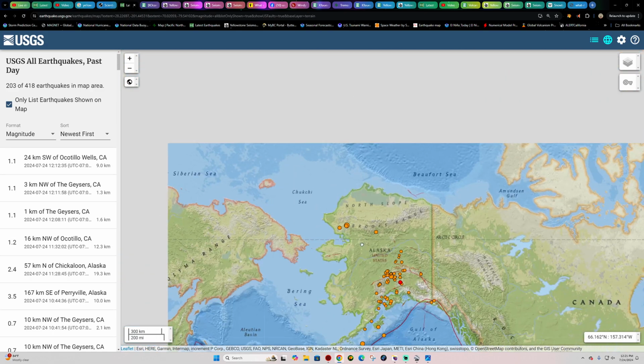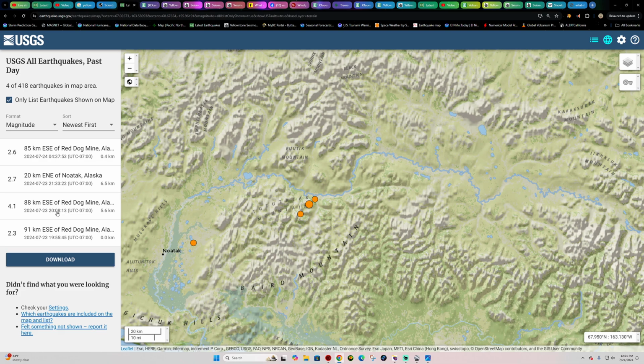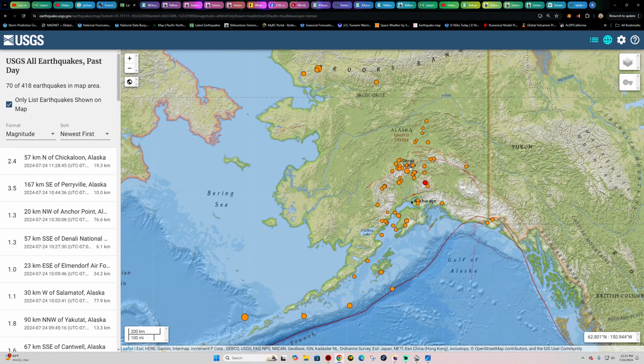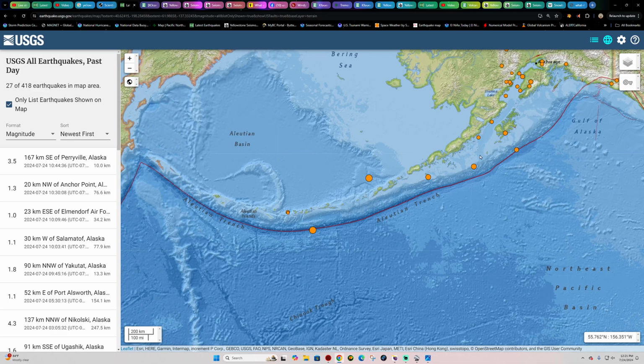Alaska area, yesterday, a couple earthquakes up here north, way up north, 4.1, a couple other smaller quakes. We did see a 2.6 here. That was early this morning. Generally quite active out here across this area today, from about Denali southward through the Cook Inlet area. Seen a swarm of quakes. Nothing big. Aleutian Trench pretty active as well.